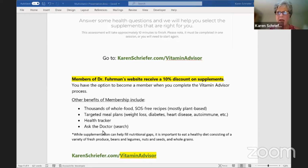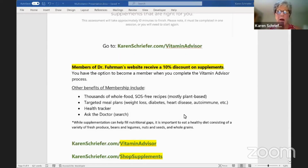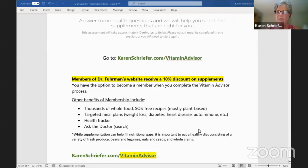Anything that you have a question about health-wise, if you have a question about broccoli sprouts, I just recently started growing my own broccoli sprouts, and I wanted to see what was discussed about it. So I put broccoli sprouts in the search bar. And there's just tons of information on anything you have, and the information that you're getting is current and accurate. So those are all the awesome benefits of being a member. So if you go to do the Vitamin Advisor, before you go to purchase, it will give you the option to become a member so that you can save that money.